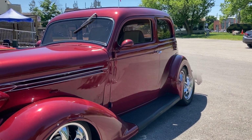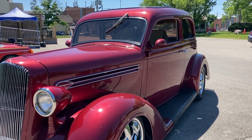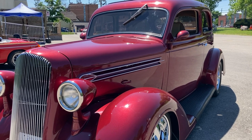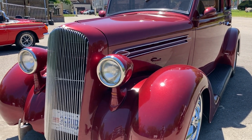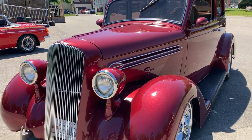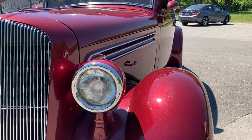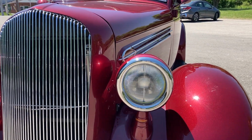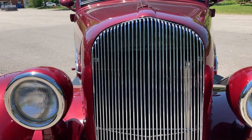How long have you had this car then? I've had this a year now, and when I bought it, it had sat for a period of time, kind of neglected, and in kind of poor shape. So it was still this color when you bought it? It was that color, but just had a lot of dust.